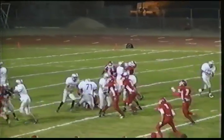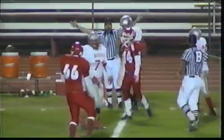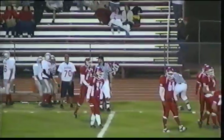Munsey under center, hands to the first man through, number 44. Moves off to his left side, Acuna on a nice run. In the Redskin territory, about the 45-yard line. Stopped in there by number 7, Daniel Waite.